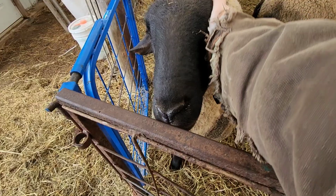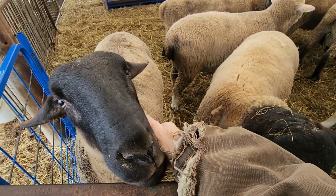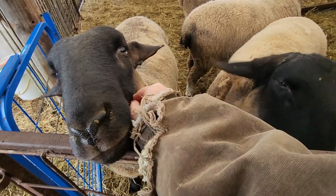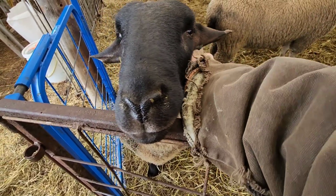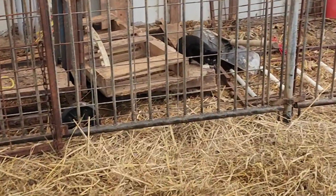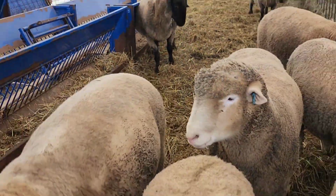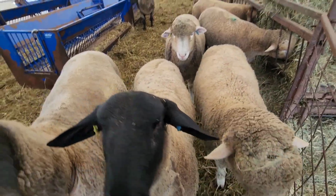Hi there. Oh, this is Lambert. You are a sweetheart still. Yeah, you are. You're really nice. You are a good boy. Oh, and here's another one of the kittens. It's nice weather, so they're all wandering around right now because it's been really, really cold lately. So, no grain for these boys this morning because you guys got some grain last night that you weren't supposed to get.